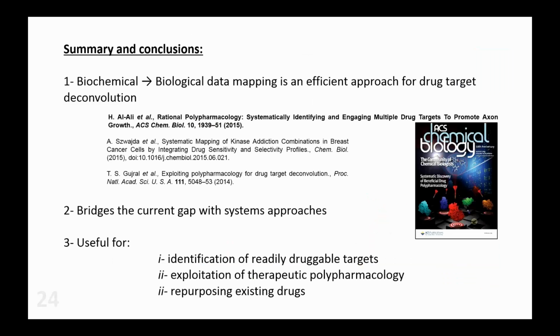So to conclude, approaches that directly relate biochemical to biological data can efficiently identify biological targets. And indeed, several papers have recently appeared to describe such approaches, including the one in the August issue of ACS Chemical Biology in which we describe the current study. These semi-empirical methodologies can help bridge the gap between systems biology and classical drug discovery, and maybe provide a framework for guiding and refining those systems.